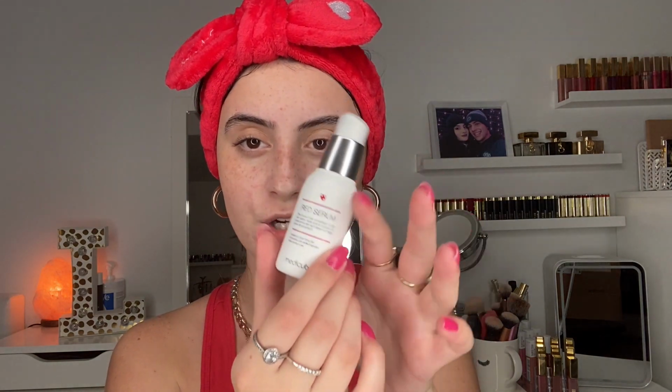Okay, and the next step is the red serum, the star of the show, I feel like, for this red line. I really like this. The fact that it has tea tree oil in here is so good for acne, and it's just so soothing to the skin, and my skin always just feels like I went to the spa after I apply it.